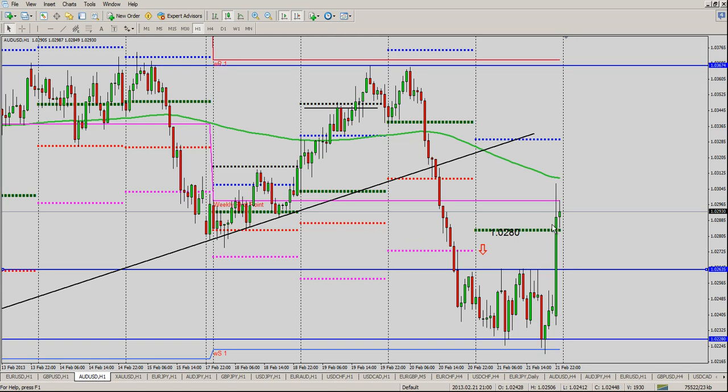But remember, we had a missed daily pivot right here. It's finally taken that out. We had a missed weekly pivot in this little area, so that needed to get hit. 200 moving average needed to get hit. A lot of things needed to happen. It's reached all these areas, and so now it should be ripe for some downward movement. But if you are shorting this, you need to have some decent stops, at least above these highs right here.